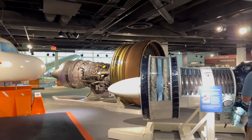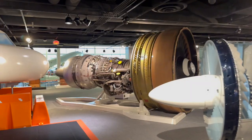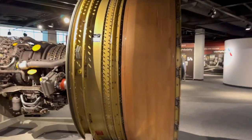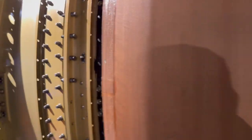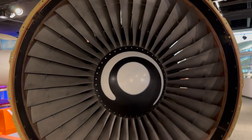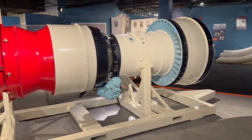Look at all this stuff right here. You got some engines. I'm thinking that's maybe like a CFM engine. Not sure. Oh, there's like a card. Let's see what it is. Oh, it's a GE engine, CF6 actually. So that's the engine that powers the 767, 747s. So here is the CF6. Very cool engine. And probably this is like an afterburner.